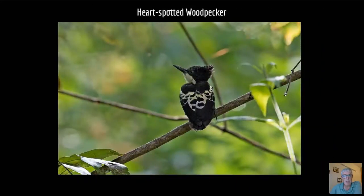The lovely heart-spotted woodpecker. And you can just about see here two nice defined black hearts on the wing. Small woodpecker, very unusual shape. It also looks like it has really big shoulders and a scrawny thin neck. Again, it's found through quite a lot of the Western Ghats, up through to Goa, certainly into Maharashtra as well, but not easy to see in most places.